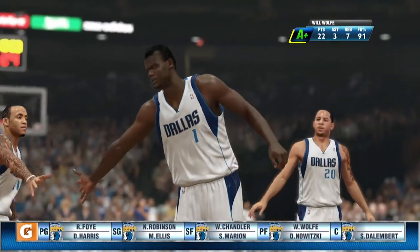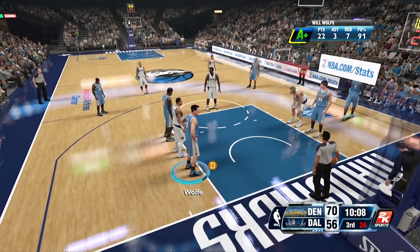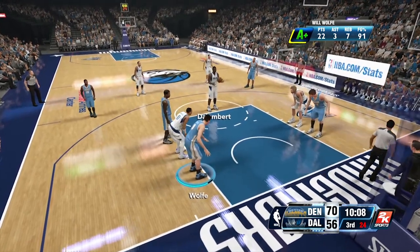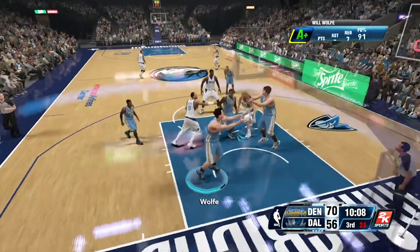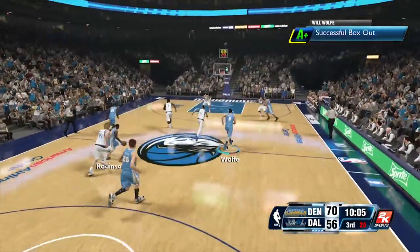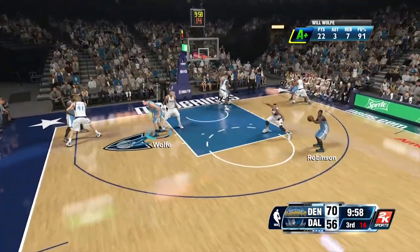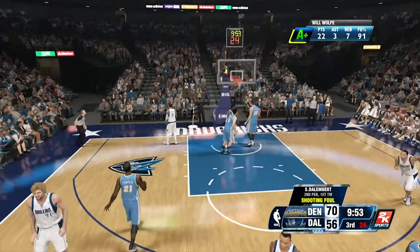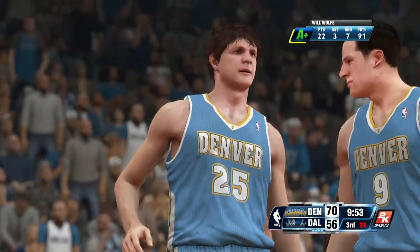Free throw good from D'Alembert. Mozgov, he's checked in for Denver. That misses, so he splits the free throws. The Nuggets leading by 14. Outside, Robinson. He feeds it to Mozgov. And it's going to be 2 free throws. Drew contact on the shot. Obvious foul. Yeah, he took a hit right there and earned those free throws.